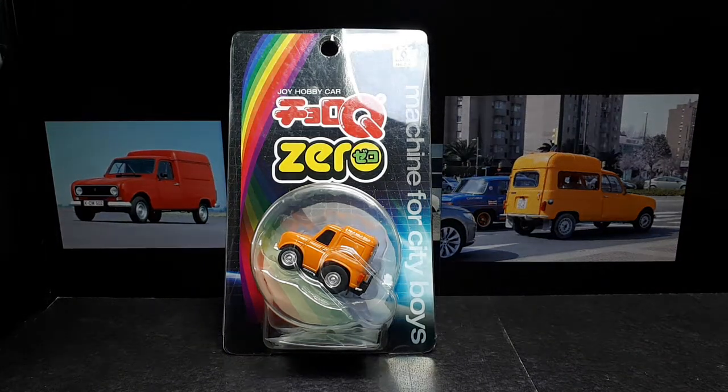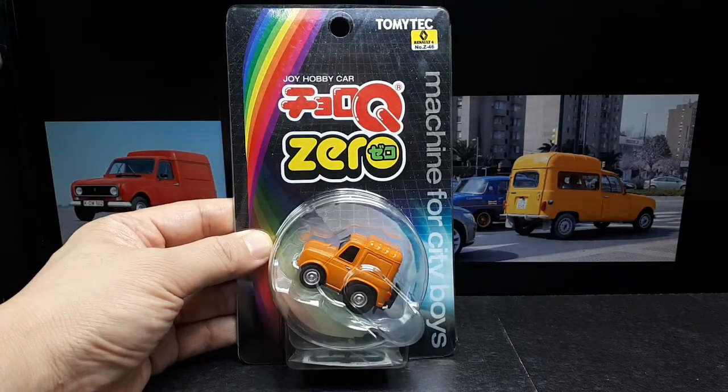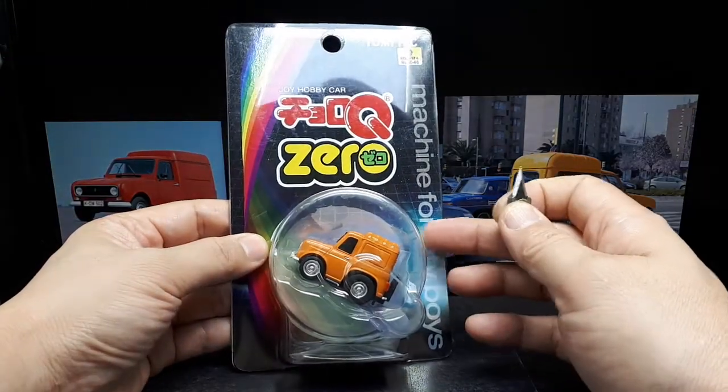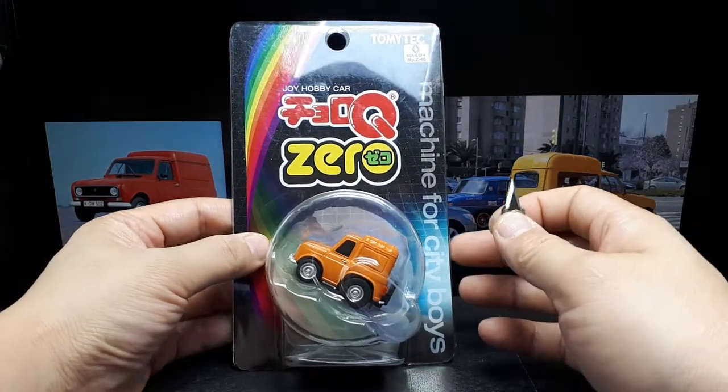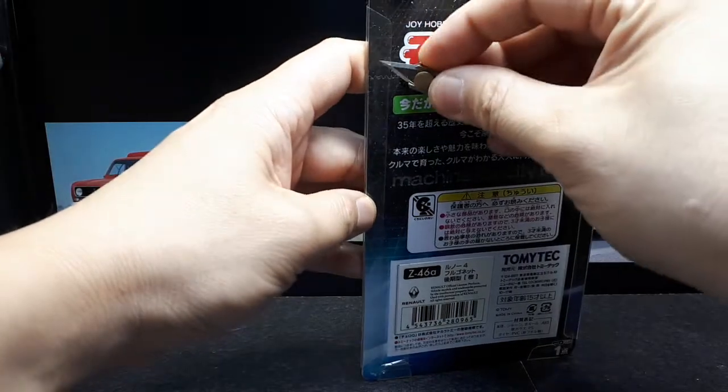Hello again, Choro-Q fans. We're gonna learn a little bit about car history again, this time by collecting this Choro-Q number Z-46, the Renault Fourgonette. I'm probably not pronouncing that right, but it's the Renault 4, the replacement for the Renault 2.